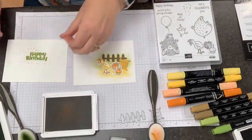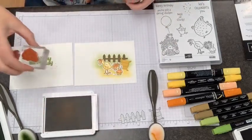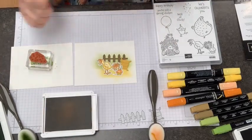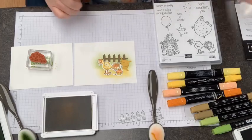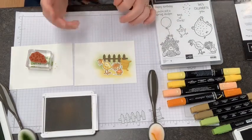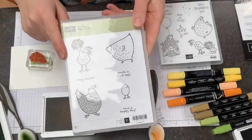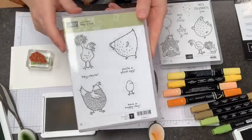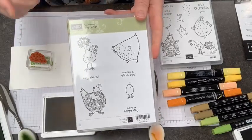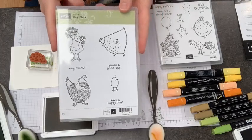All right. Okay, so there is our happy birthday. Remember, this doesn't grab instantly, so I'm gonna go ahead and set a stamp on it to make sure that it sticks well. And then we still don't have a greeting for the front of our card. So what I'm gonna do is go back to my Celebration stamp set from 2017, so pull this one out of your stash, or you can order this again starting next week on February 2nd.